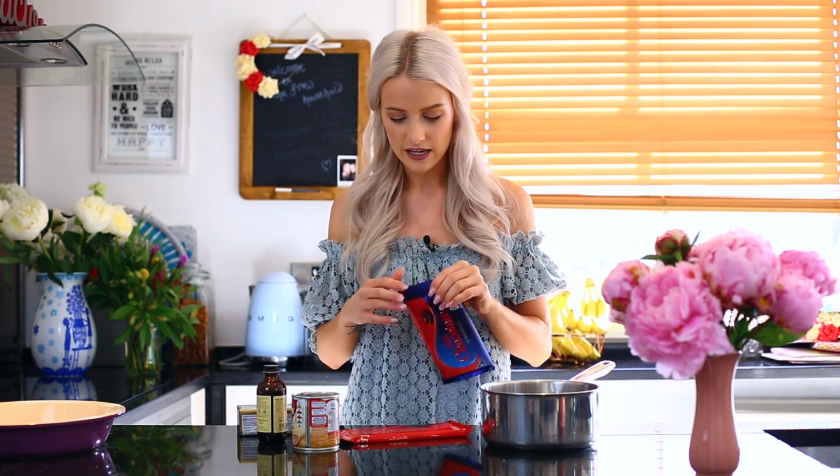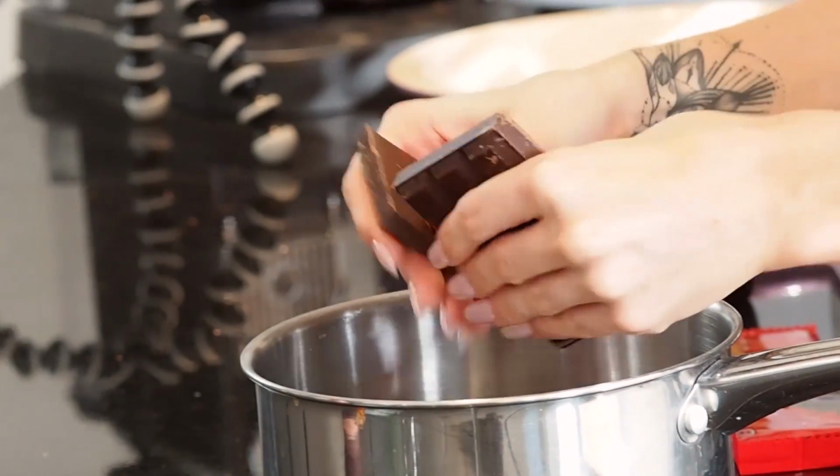Sod it for today. So dark chocolate, you're going to need about 400 grams. Just break it up into your pan.